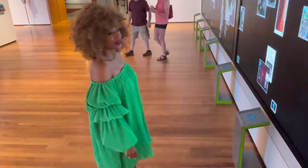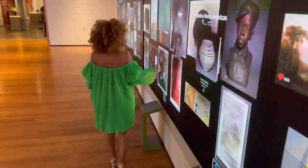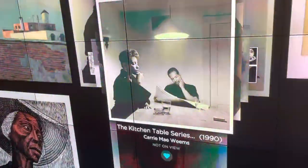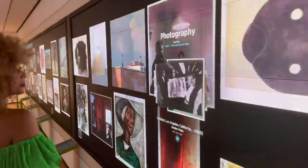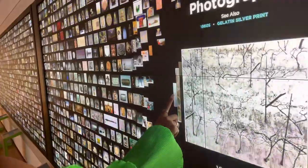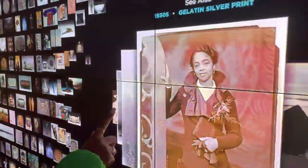What else do they have? The 90s. Carrie Mae Weems. Who is Carrie Mae Weems? Photographer. Really? These are photography, these are photos.